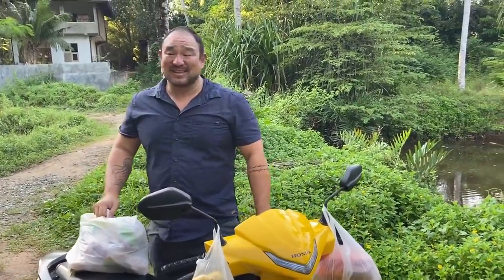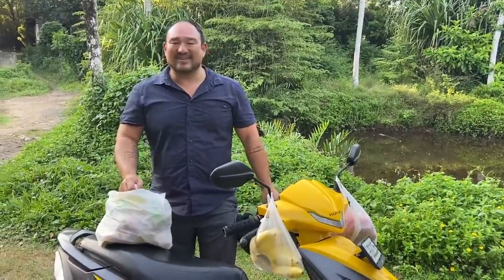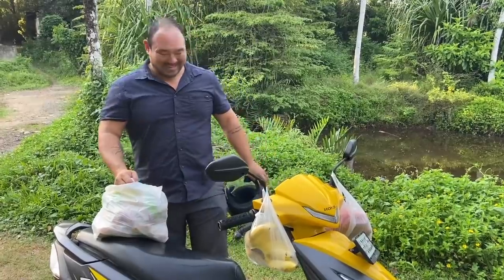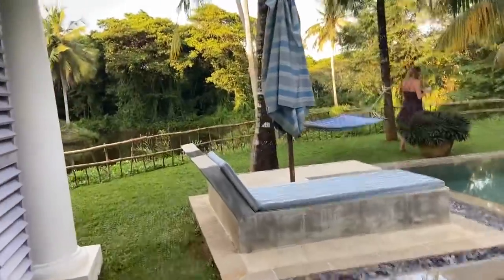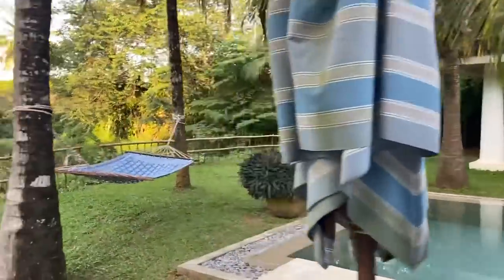Here's the truth, guys. We only leave this villa maybe once or twice a week. Because it's so nice just to chill here that we just buy groceries and we just hang out. And that's why we buy so much stuff. But anyways, let's go inside. So we just unpacked everything. Christina's taking photos here. What is it?